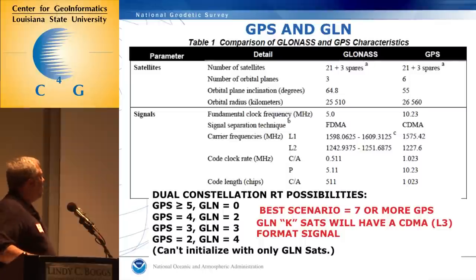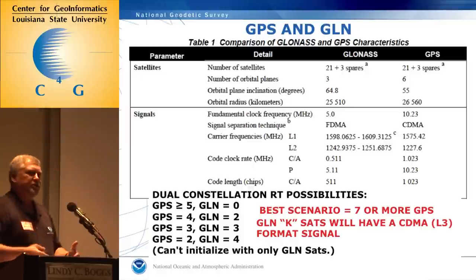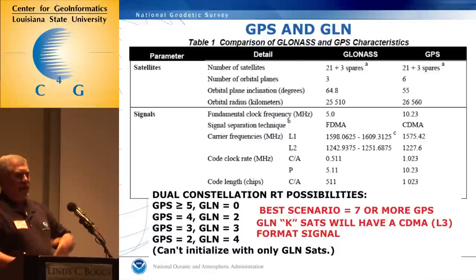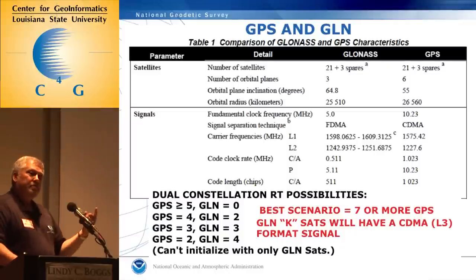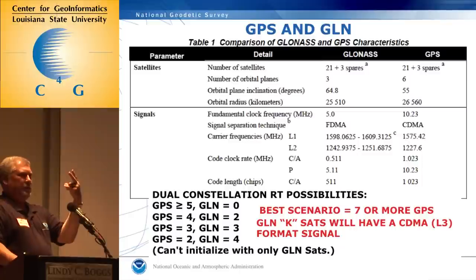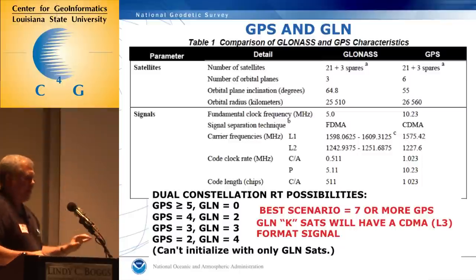The thing is, look at these differences between GLONASS and GPS. First of all, GLONASS uses a bunch of different frequencies in the same codes. Frequency division multiple access. GPS uses a bunch of different codes in the same frequencies. Code division multiple access. There's a different datum for GLONASS. There are different clocks for GLONASS. All those things have to be modeled to get it into what we use. So it's not easy, but it works. It works okay, and it's getting better and better.